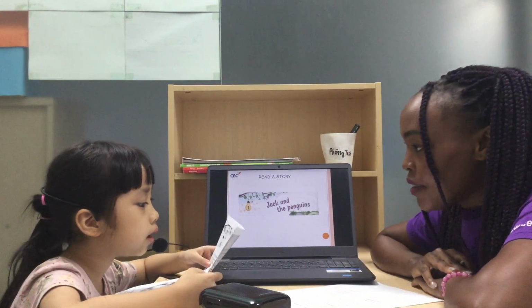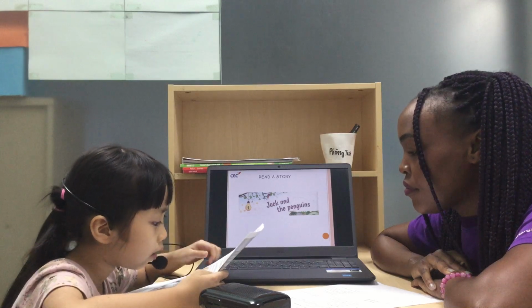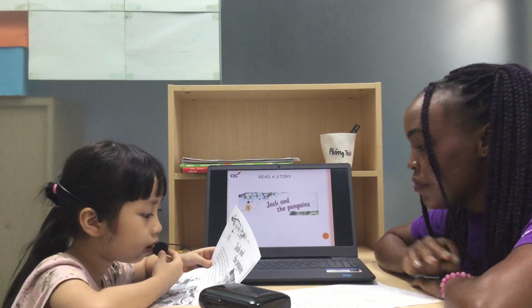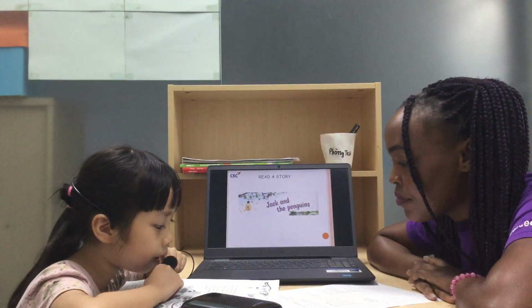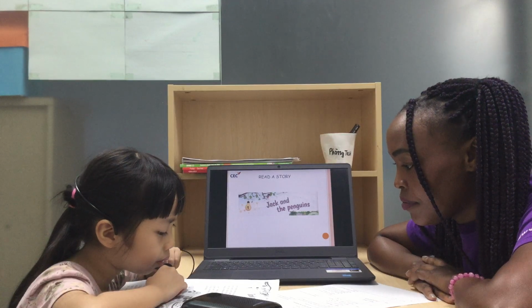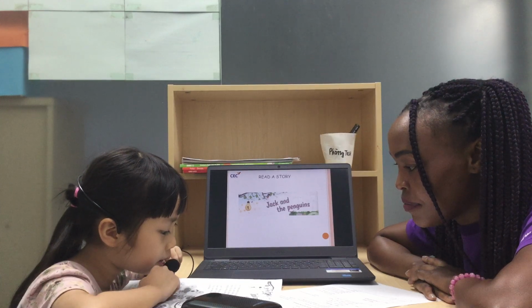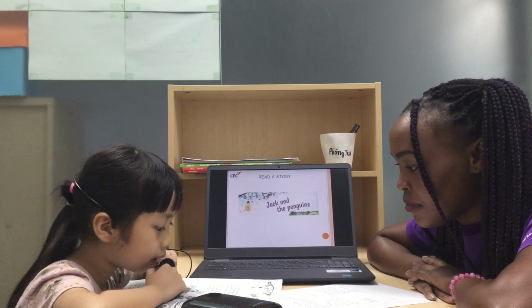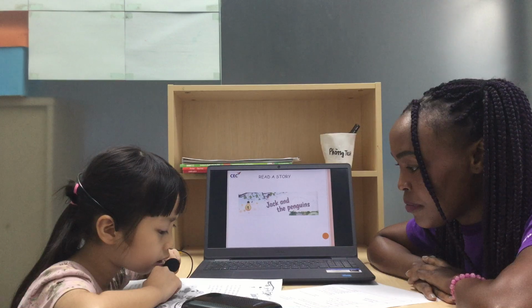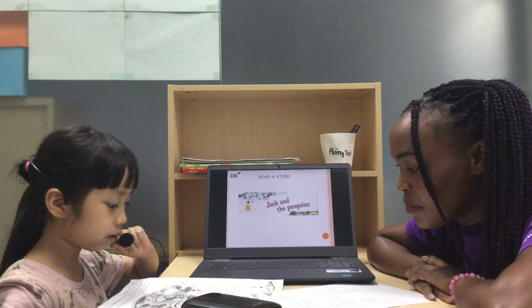Okay. Jake and the penguins. Mr. Pat works at a waterfall zoo. His son Jack doesn't know a lot about the zoo, but Jack loves animals and he really enjoys learning about them. "Can I help you at the zoo today, Dad?" Jack asks. "Yes," answered Dad. "You can feed and wash some of the animals."